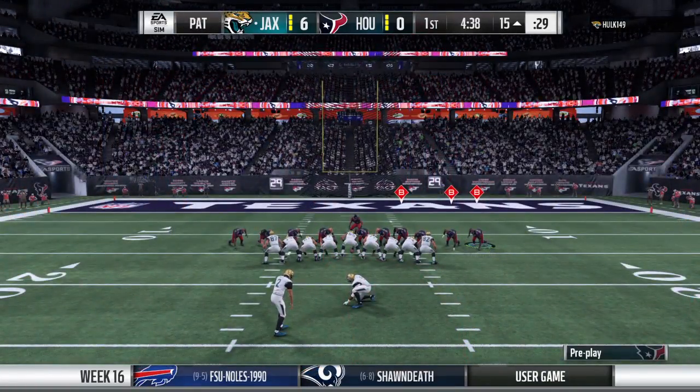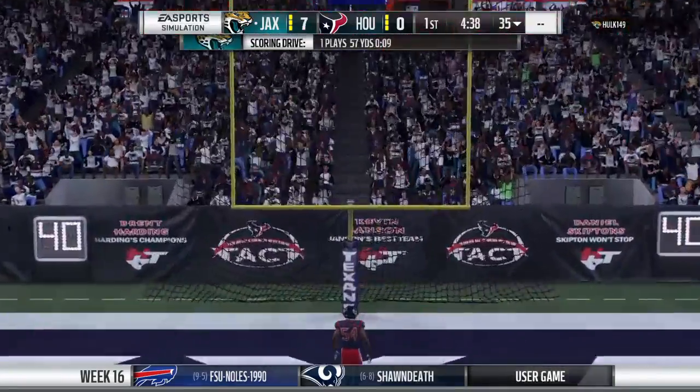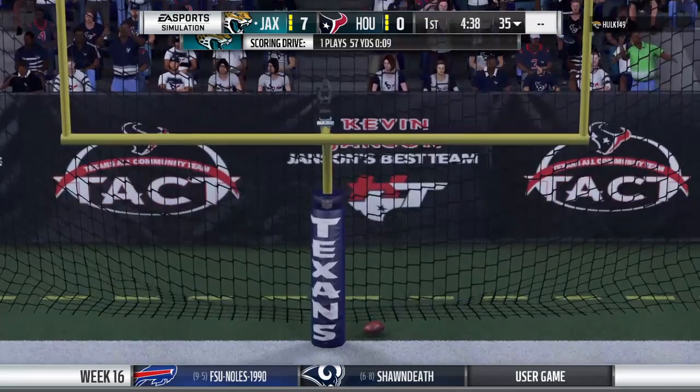Jason Myers now for the extra point. And this is up and good. The score now 7-0 Jaguars.